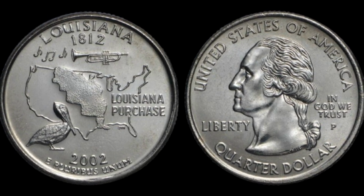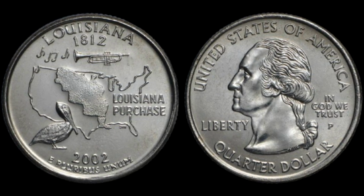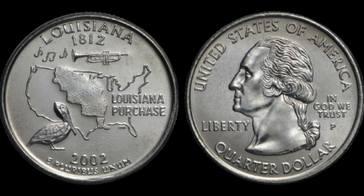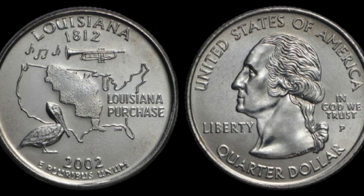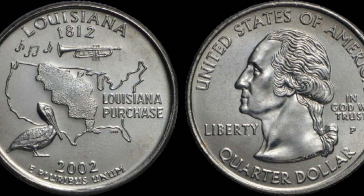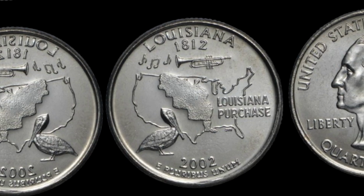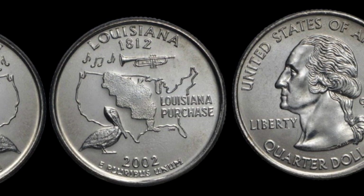In 2002, the U.S. Mint produced quarters for 5 different states: Tennessee, Ohio, Louisiana, Indiana, and Mississippi. But unlike any other coin from this era, the 2002 P1812 quarter stands out because of its unique mint mark and rarity. The mint mark P refers to the Philadelphia Mint, where the coin was struck. But what makes this coin extraordinary is the 1812 inscribed alongside the P, which is not typical for quarters minted during this period. This minting anomaly has led many collectors to believe that it was either an experimental coin or part of a limited run, which adds a layer of mystery.